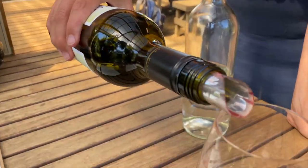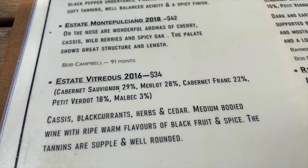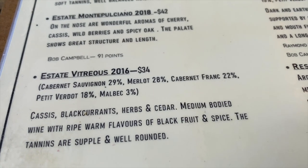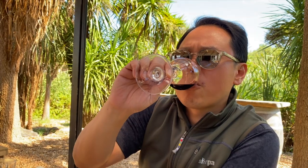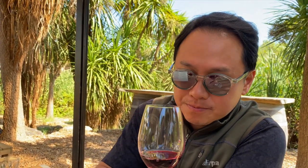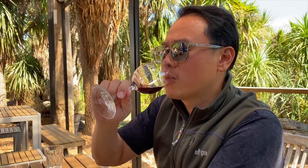The Vitreous 2016, a Bordeaux blend. Oh, it's a Bordeaux blend. It's a Cabernet Sauvignon, Merlot, Cabernet Franc, Petit Verdot, and Malbec. It has some black fruit, a little bit of spice. Very well rounded. It's all right. Not my favorite.